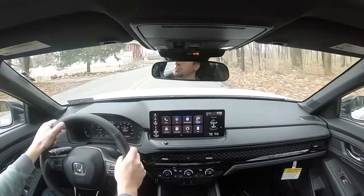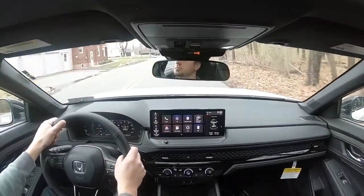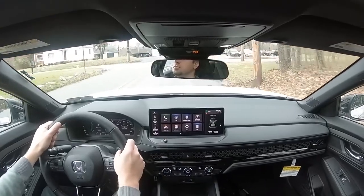So I love the heavier steering feel, instantly points you in the direction that you want to go. So I am a huge fan of what Honda did with the steering feel, and they always do a very good job with that as well.